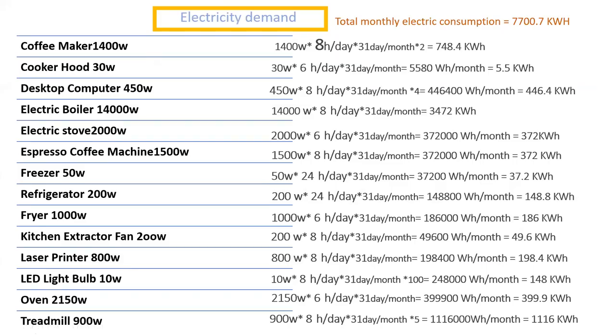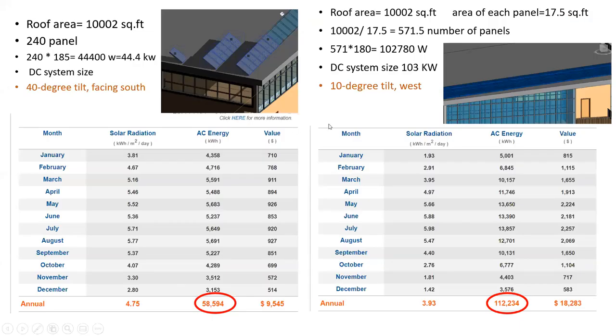The total electricity demand of the building is about 7,000 kilowatt hour. So here is how I oriented my panels. I thought that if they are facing south, that's going to be the best position for them. But because they were casting shadow on each other, I could only put 240 panels with a 40 degree tilt facing south, which gave me this much of energy.